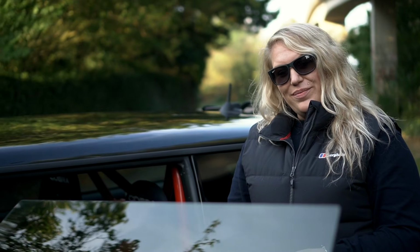So on the long drives down to the Nürburgring for 5 hours, you can actually have a little bit of comfort, and it's still a nice place to sit. There's a lot of carbon in there, isn't there? There is a lot of carbon. Carbon door trims, carbon dash. So is that standard JCW? Yes, it is. Standard for factory. Bloody hell. That's not too bad.